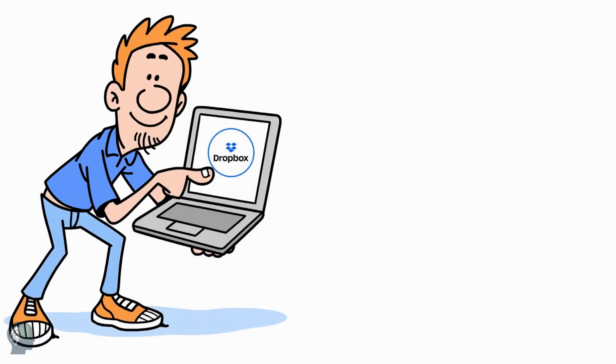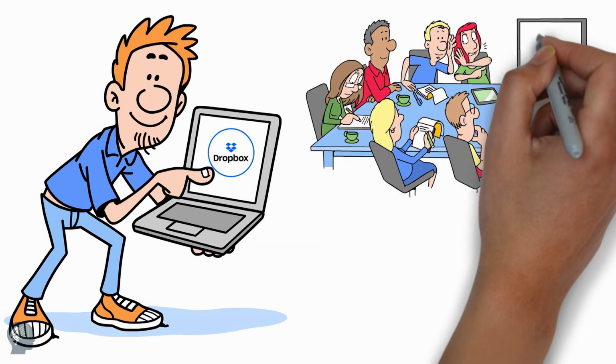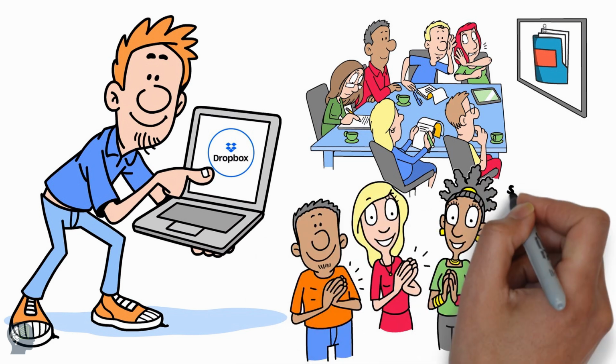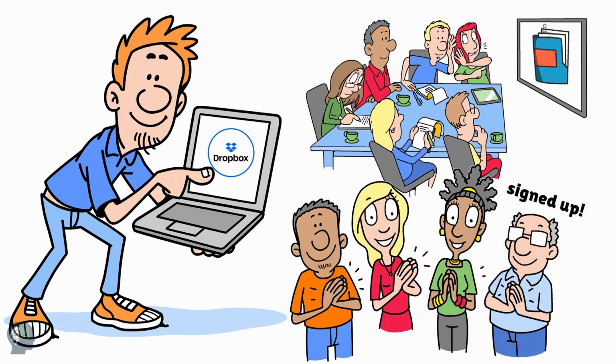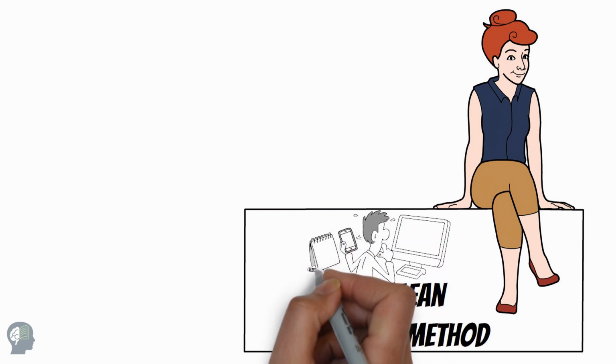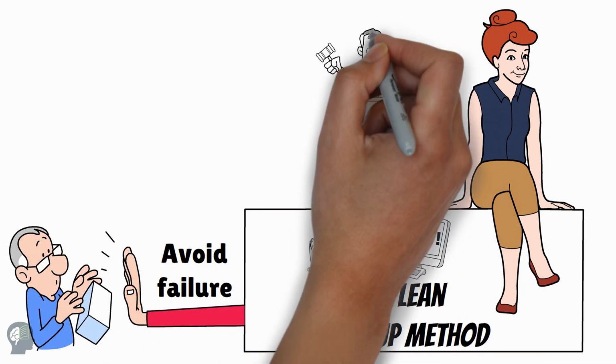Take Dropbox, for example. Instead of spending years coding, they did something radical. They released a simple explainer video showcasing their idea. Within days, thousands of people signed up before they even built the product. This is the power of the lean startup method, a smarter and faster way to test ideas, avoid failure, and build something people actually want.